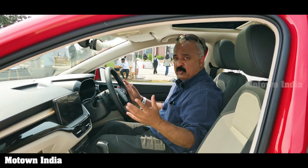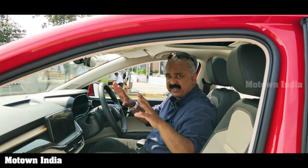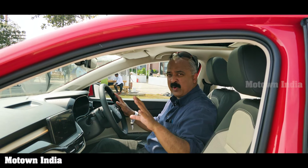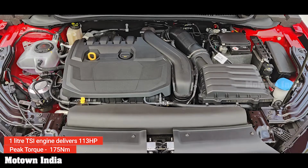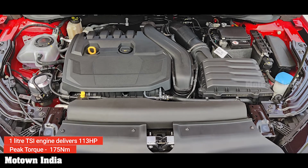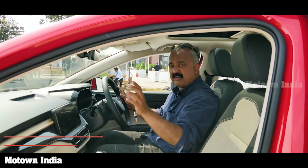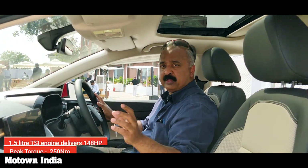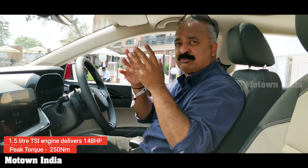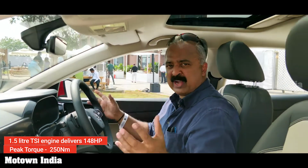Let me just tell you all that the Skoda Slavia comes in two major variants. One, it has a 1 litre TSI petrol engine. It also has an option of a 1.5 litre TSI engine. TSI incidentally stands for turbocharged stratified injection. So we all know how good this engine is because it runs across the entire Volkswagen group.